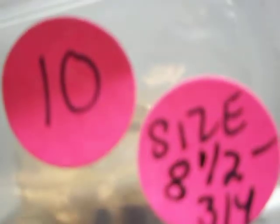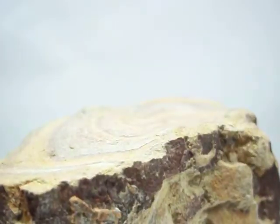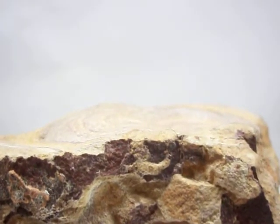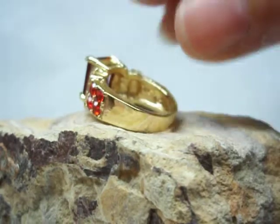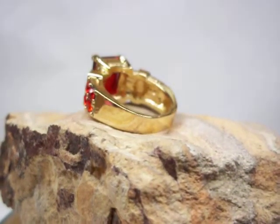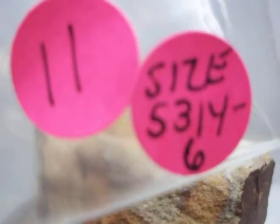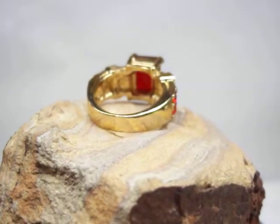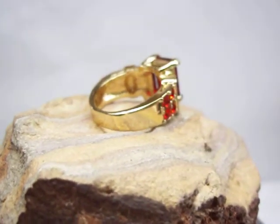Okay, that was ring number 10. Next up, ring number 11, approximate size 5.75 to 6. And this is gold tone with red stones.